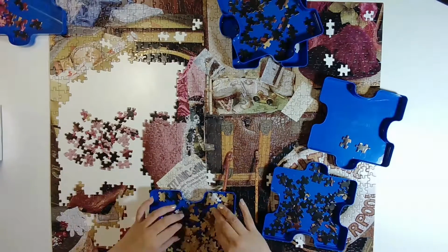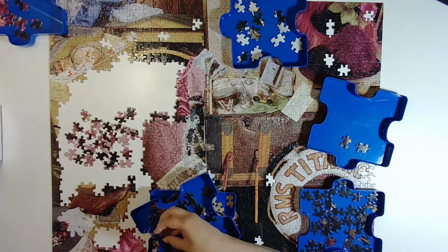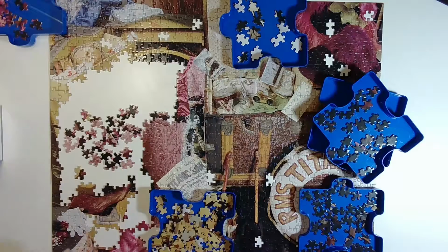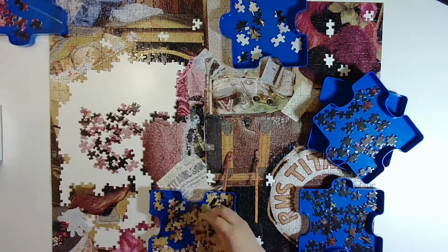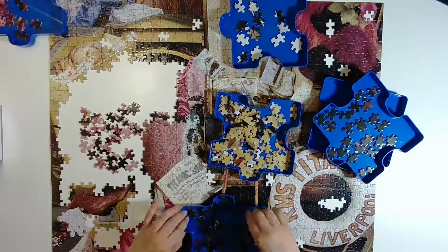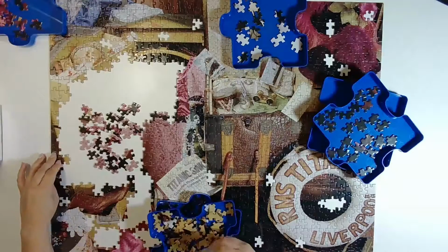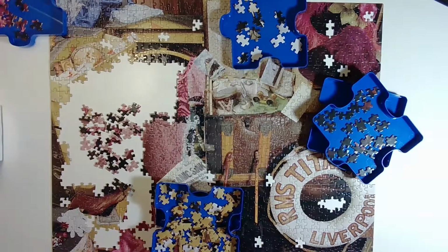If you want to do this puzzle yourself, of course you can reference this video and see the completed puzzle. After I completed this puzzle, I did go online to check. There are images on Google and on Reddit. You can also find the image of the puzzle as a reference if you'd want to go ahead and buy the puzzle and do it yourself.